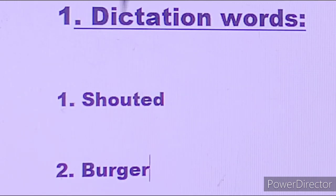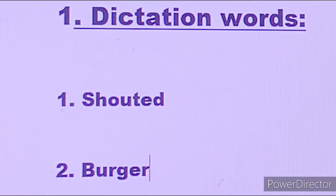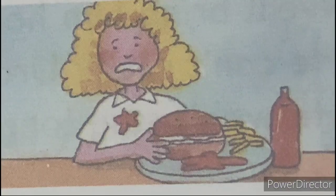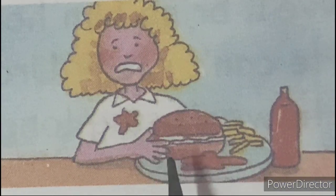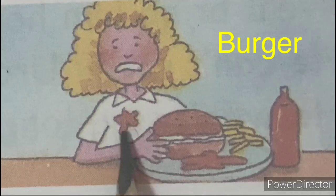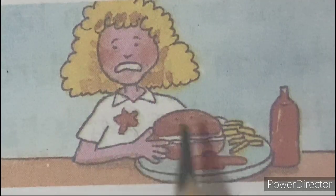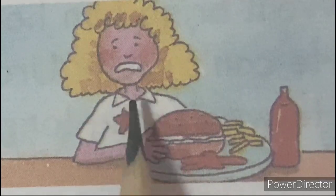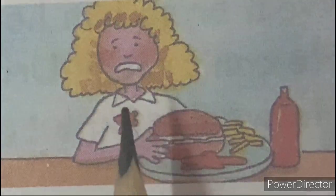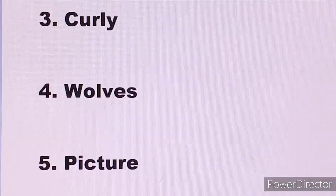Number two, burger. B-U-R-G-E-R. I repeat, B-U-R-G-E-R. Now, which one is your favorite burger? See, this girl is eating a burger and she is worried also. She is sad because the ketchup dropped on her shirt. She's having a burger, so now she's a little bit upset. So this is burger and chips.